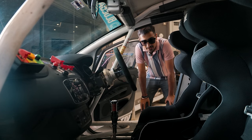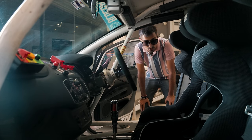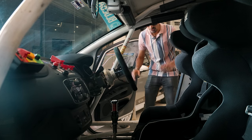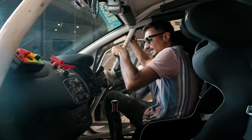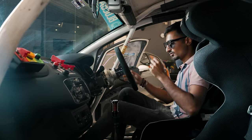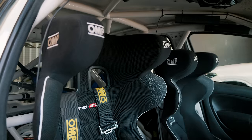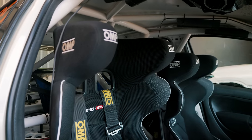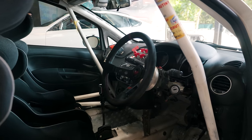Every time I get into a rally car, every year, I always feel older than I am. So back again to struggle into entering this rally car. As you would imagine, it's a very committed position, not much to move. These OMP racing seats hold you in place, whatever may come. And you've also got a deep dish rally steering wheel with you.